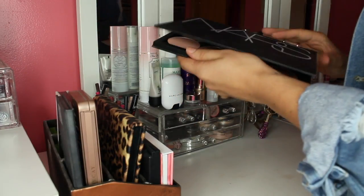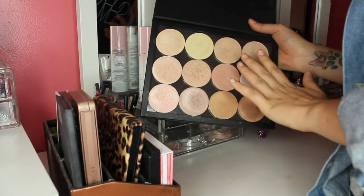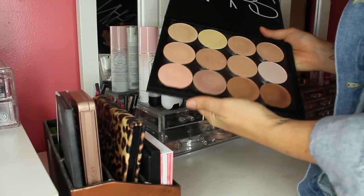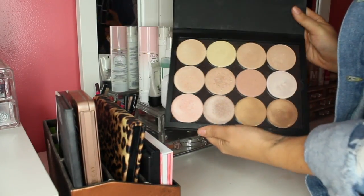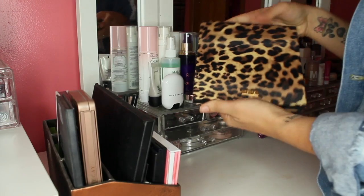If you guys are interested in depotting a bunch of eyeshadows or highlighters or anything like that, and you want it all in one palette, this is something that you should check out because this is absolutely huge. And you can just get it on the NARS website, and I think it was only like 17 bucks. I love the packaging in this.